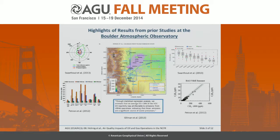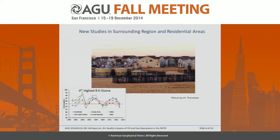And Jessica Gilman's paper then took that a step further and derived OH reactivities from the observed VOC composition. And they concluded that a very significant amount of the OH reactivity is driven by oil and gas related emissions, which suggested that the VOC released in that region should play a major role in ozone production as well. So those are the things we looked at a little bit more.